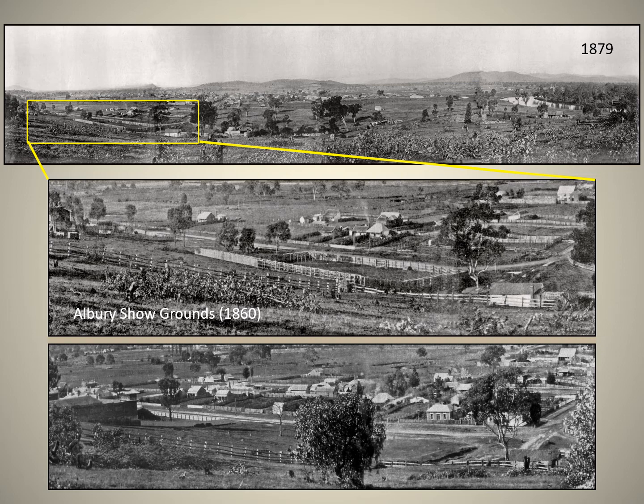This site was quickly found to be unsuitable as a showground, with runoff from Western Hill creating a quagmire after rain, so the Show Society started to look for a new site. The last show was held here in 1878. A 5-acre site on the north-east corner of Guinea and Young Streets became available, and the first stock show was held at the new showgrounds in 1879.